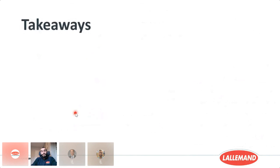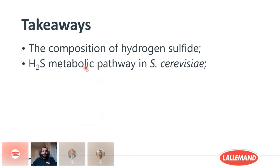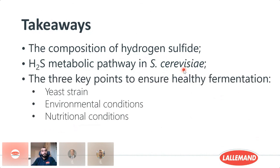So, concluding this brief introduction, I hope I provided you with an overview of this topic with some good takeaways regarding the composition of hydrogen sulfide and how it is produced during the brewing process by Saccharomyces cerevisiae, as well as the importance of considering the three fundamental conditions to limit its production as much as possible during fermentation and maturation, and avoiding any potential quality issues downstream in the process.